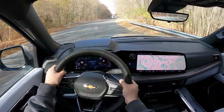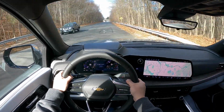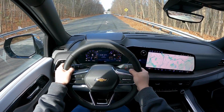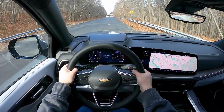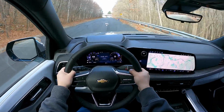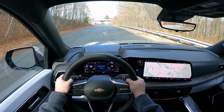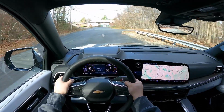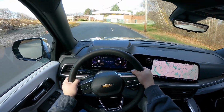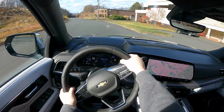So what we'll do is we'll bring it to a stop quick, and we'll see how it performs on a 0 to 60 test. Here we go. And that was almost 60 there. We'll follow up with a quick braking test. And yeah, the 5.3 V8 definitely has enough power to scoot this behemoth along.